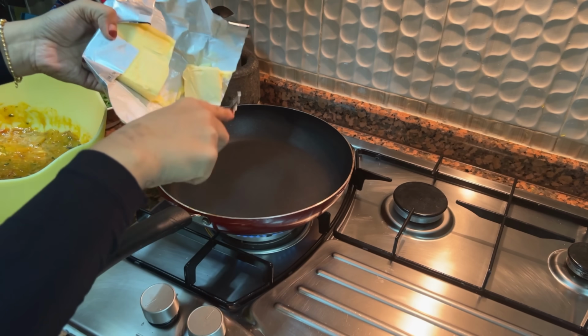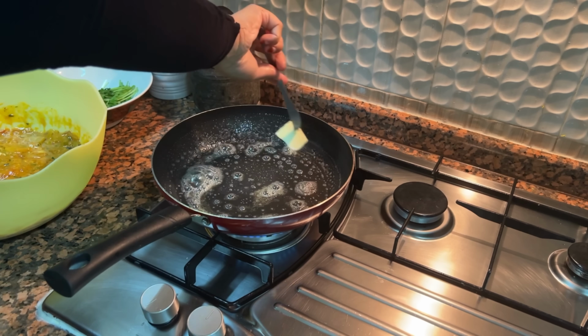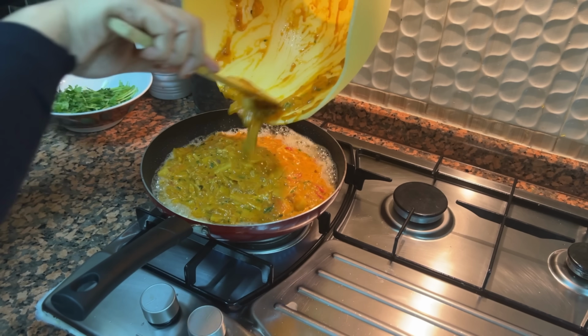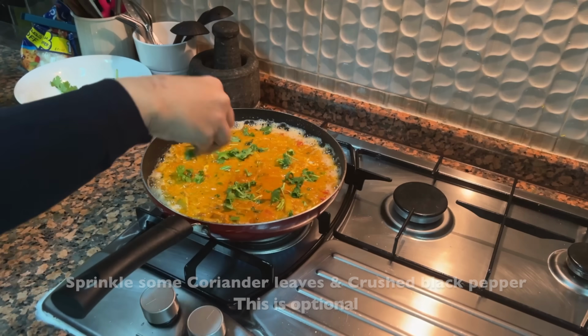Heat some butter in a pan. Here I've used a non-stick because I need to flip it to the other side. If you are using a pan that you can place in the oven, you don't have to flip if you turn on the top coil. Cook this on low flame for around 2 or 3 minutes.